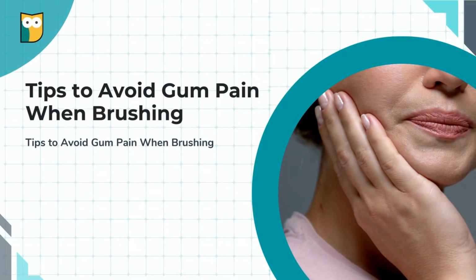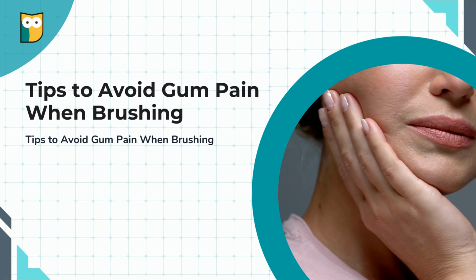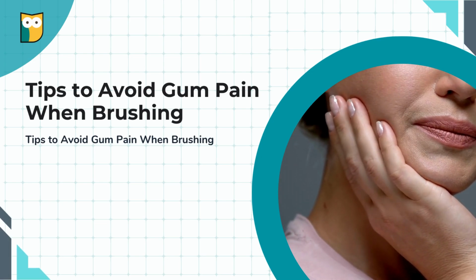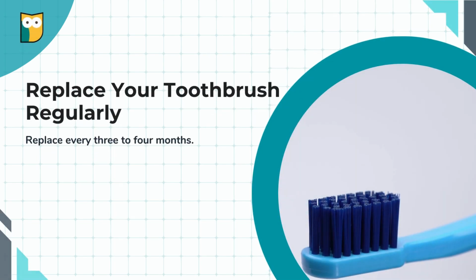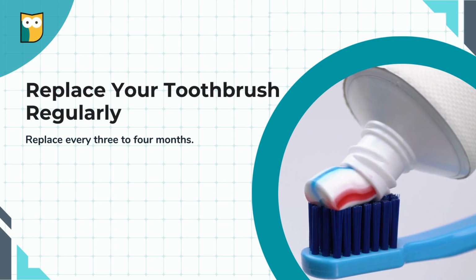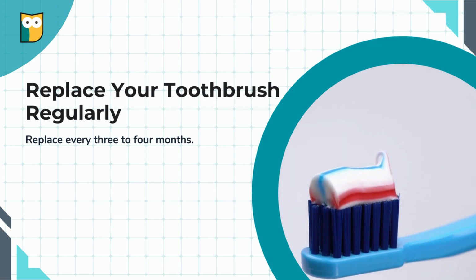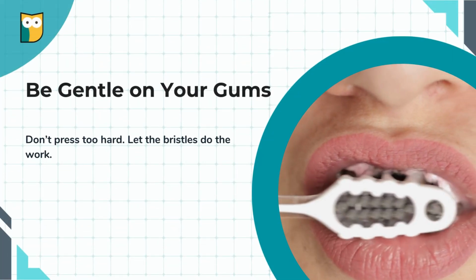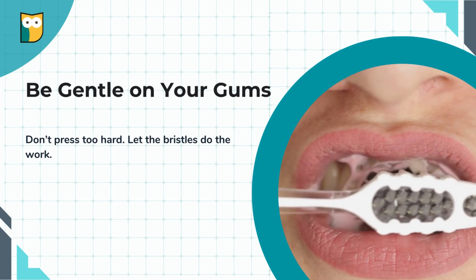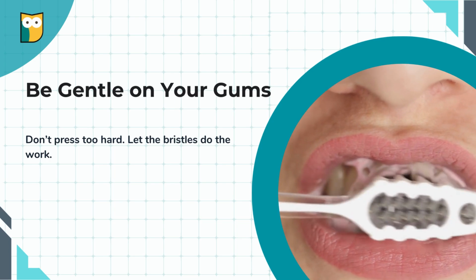Tips to avoid gum pain when brushing. Besides brushing correctly, here are some additional tips to avoid gum pain. Replace your toothbrush regularly. Toothbrushes wear out over time, and frayed bristles can cause gum irritation. Replace your toothbrush every 3 to 4 months. Be gentle on your gums. Avoid pressing too hard while brushing. Let the bristles do the work for you.